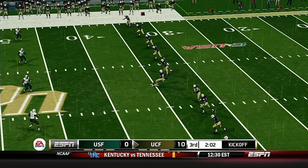Splits the uprights with the extra point. With a three-play, 60-yard drive, and they get it in for seven. So the score now, 17-0. Looks like they're ready for the kick.